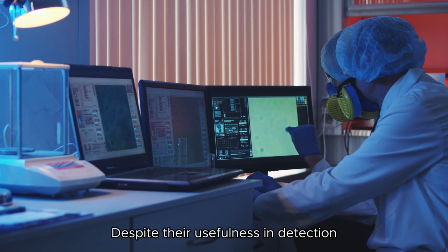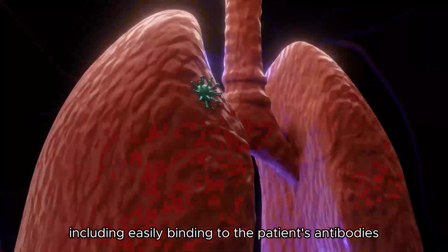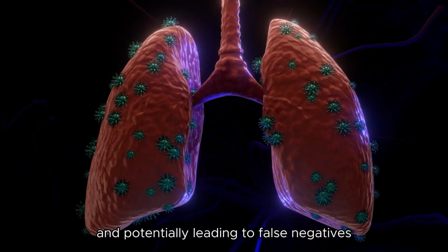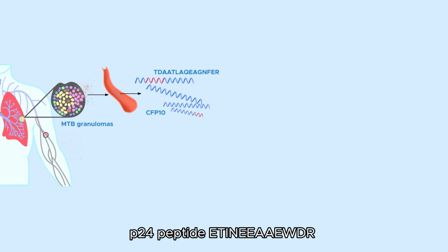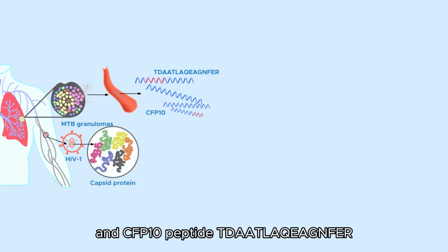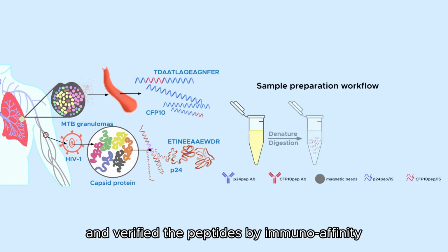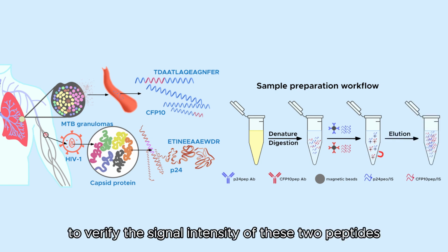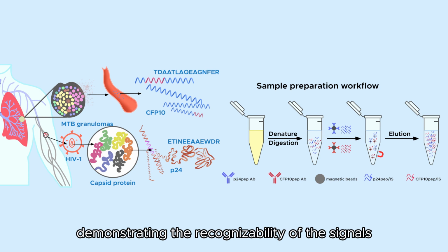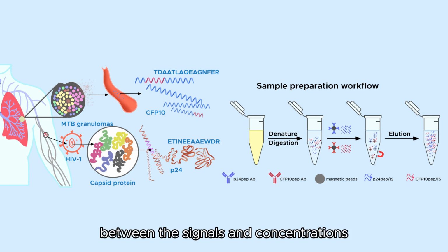Despite their usefulness in detection, these proteins have limitations, including easily binding to the patient's antibodies, reducing their detection sensitivity and potentially leading to false negatives. To overcome this, the researchers extracted specific peptides of these proteins, P24 peptide EW-R and CFP10 peptide TAGNF-ER, and verified the peptides by immunoaffinity liquid chromatography tandem mass spectrometry, hereafter ILM, to verify the signal intensity of these 2 peptides, demonstrating the recognizability of the signals and the linear consistency between the signals and concentrations.